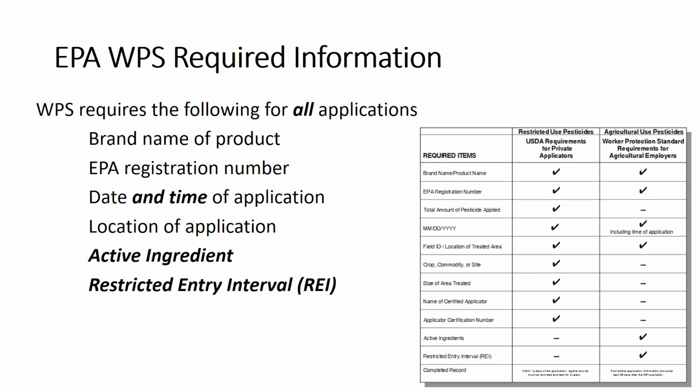Now, you said a very interesting term there, Tad, restricted entry interval, or REI. And basically what that is, after we do the application, how long is it safe before we can go back in? If we have to get in before that time, we've got to suit back up with all our personal protective equipment. Correct. And all the labels, all the products that you're going to apply to your crops in the labeling have an agriculture use section. And in that section, it will list the REI. And basically that is correct. If you've not exhausted that time frame that's listed for that particular chemical, you have to go back into that field with all the required PPE that was required to actually apply that product as well. Good information.